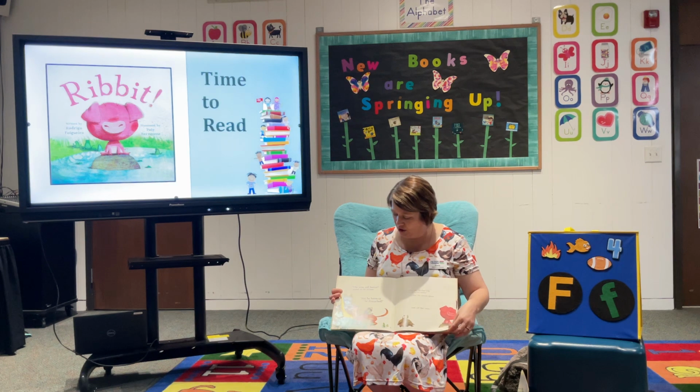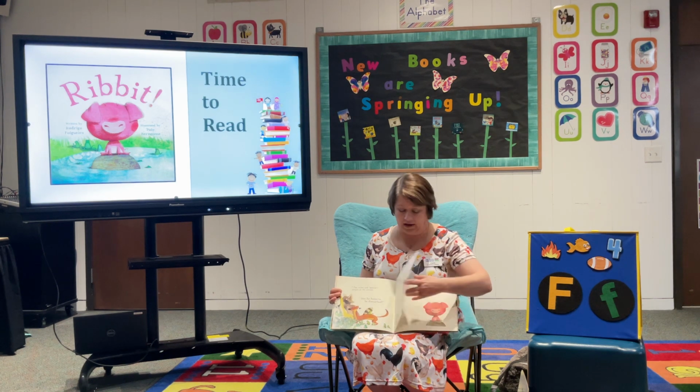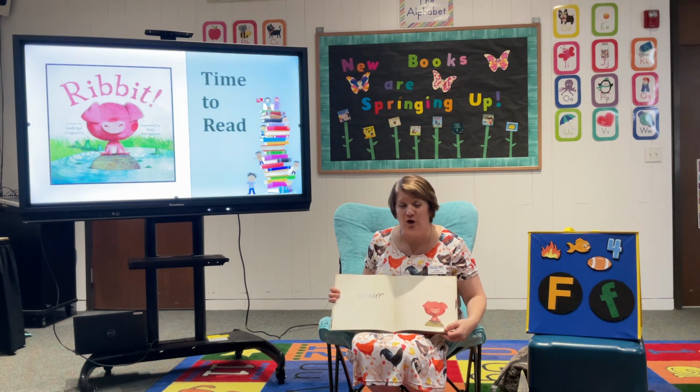"The wise old beetle," gasped the animals, "but he hates to be disturbed." "I know," said the chief frog, "but this is very serious." "That's true," the animals agreed, and off they went. And the little pig said, "Ribbit!"